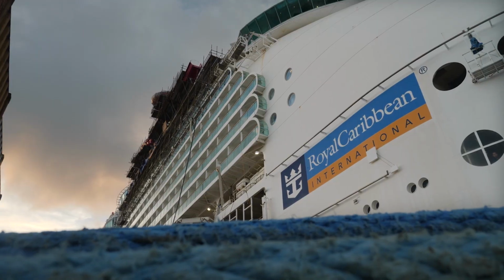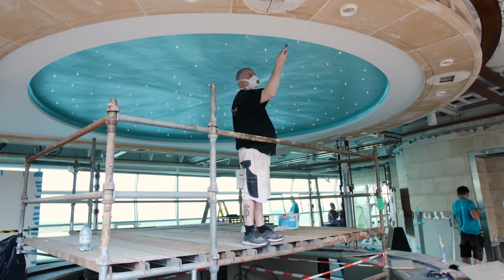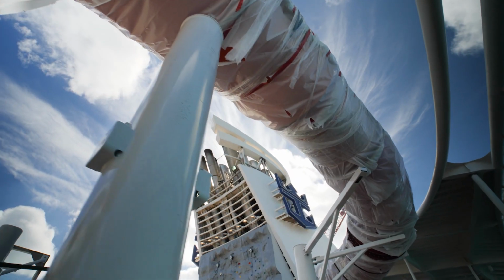I'm looking forward to seeing the guests' faces when they walk up that gangway to see what we've done to this amazing ship and how fantastic all the venues are going to look. We're going to see so many excited kids and adults, I'm sure.